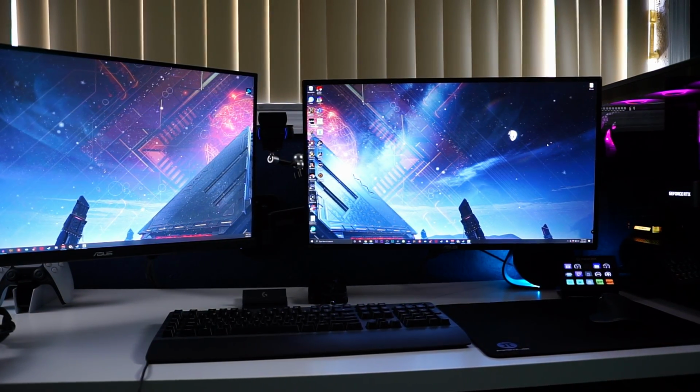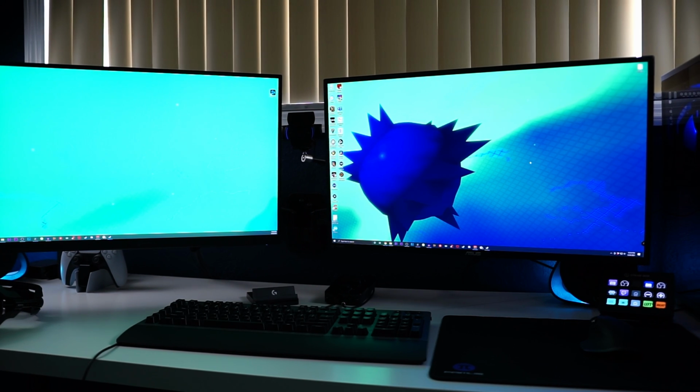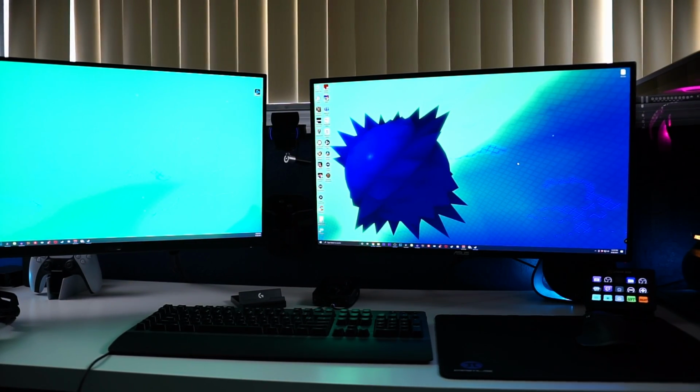I am still using the exact same ones that I was using a year ago, so no change there. But of course, if I do change it up, I'm definitely gonna tell you guys. But as of now, I think we're sticking with these. I mean, they're working perfectly. They work for both my Asus monitors, so there's no reason to change it.